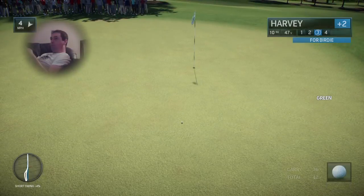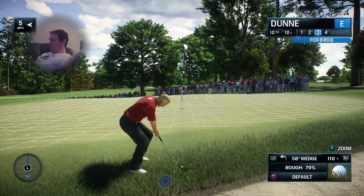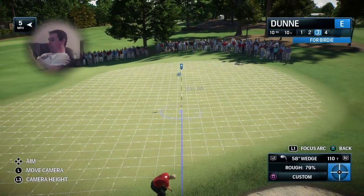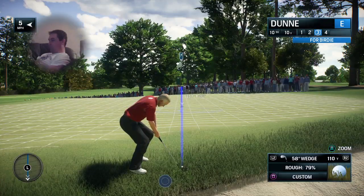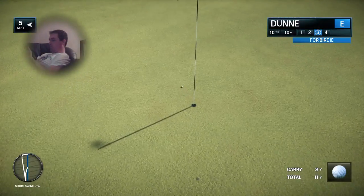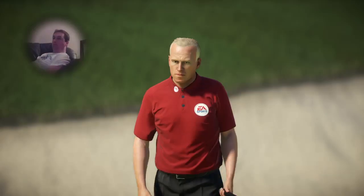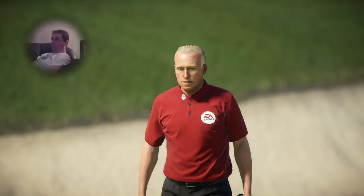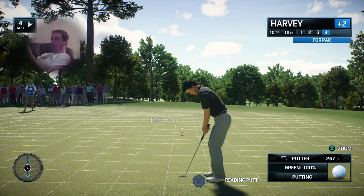He'll take that one all day long. Very solid, about 15 feet away. Set to go. Not an easy shot by any means. Really. This is that awkward length.